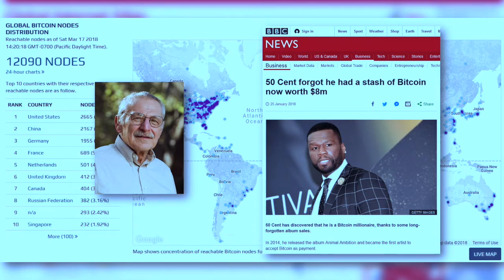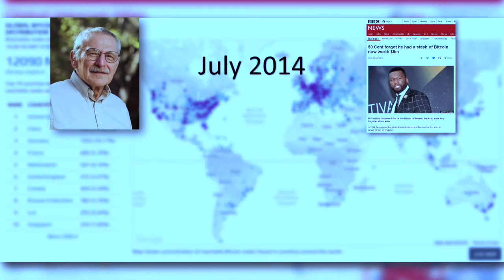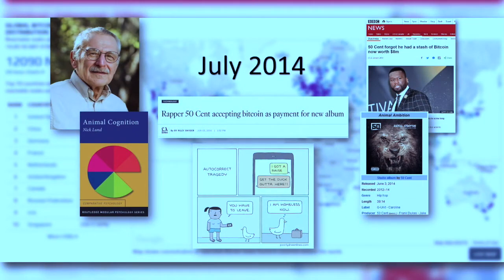He's like, can you just explain this thing? And sorry, Hal, let me just take 30 seconds to talk about how this happened, okay? So back in July 2014, Hal was trying to buy this book online, Animal Cognition, some kind of evolutionary psychology text. And look, we have all had an autocorrect mistake in our lives. And instead, what he ended up buying was the album, Animal Ambitions. And it just coincidentally was the time when 50 Cent was the first really big musical artist to accept Bitcoin payments on his album. So that's just why we're talking about that.